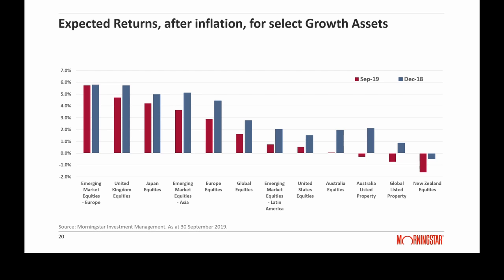And so what we can see is that where the red bar is below the blue, which it is for everyone, expected returns have fallen. Why have they fallen? It's because the asset in question has run significantly, and returns are no longer expected to the same extent because they're now getting captured in current share prices. So we're getting generally a poorer deal across the board. Again, if I was to draw a line down the middle, the stuff on the right-hand side feels good to invest in.